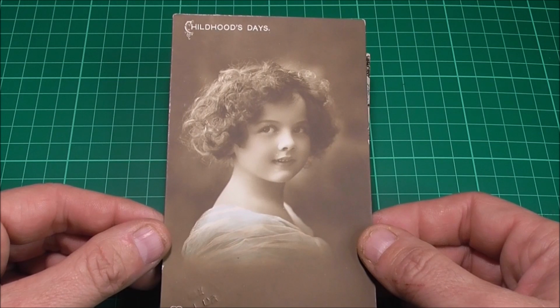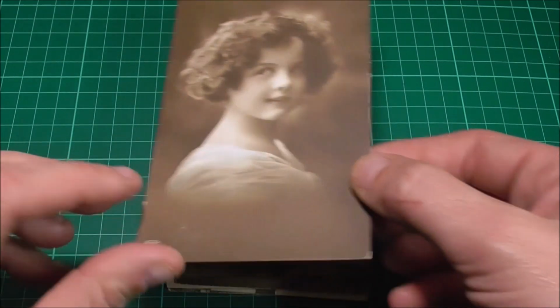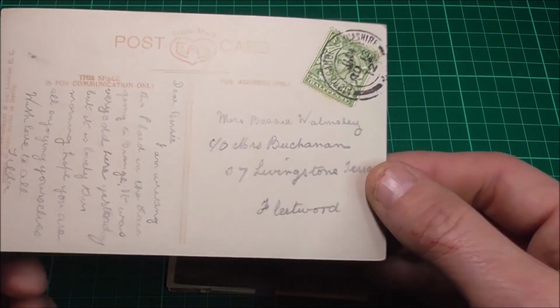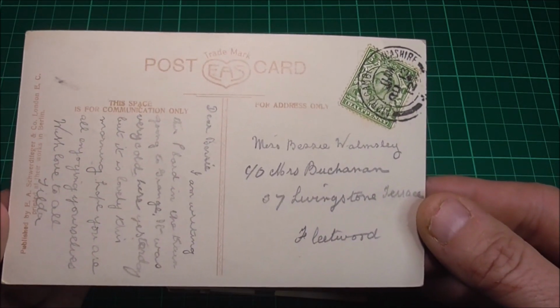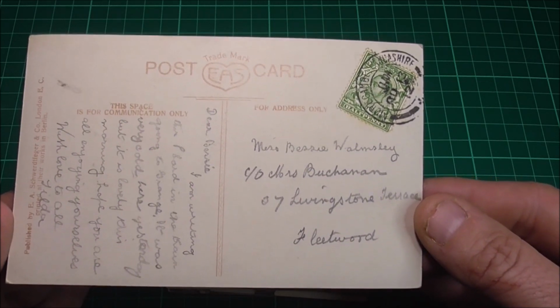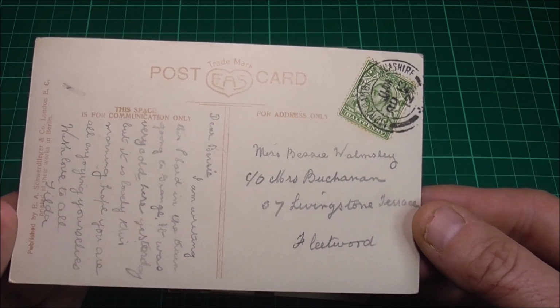And finally, this postcard shows a young girl on the front there, childhood days at the top. Let's turn it over and around. It's addressed to, I don't know if you can make that out, Miss Bessie Walmsley, care of Mrs. Buchanan, 37 Livingston Terrace, Fleetwood.